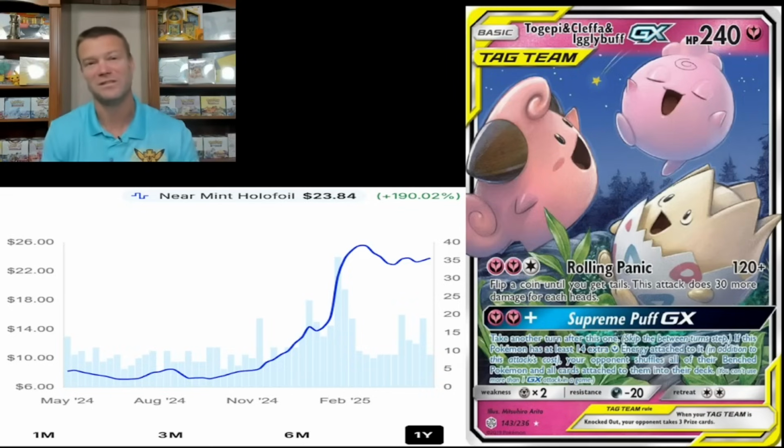Scarlet and Violet's going to sunset with Destined Rivals, and so while the prices were high there, people started looking for value in the past. They started to look in the rearview mirror, and this is an awesome card. Is this going to be, again, just like the Miriam card, is this going to be a $100 card in the future? Can you buy 1,000 copies of these at 23 bucks and, you know, go ahead and have a huge windfall in the future?